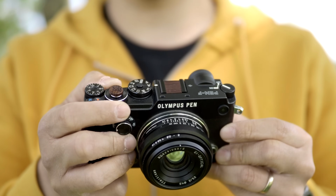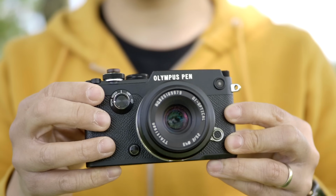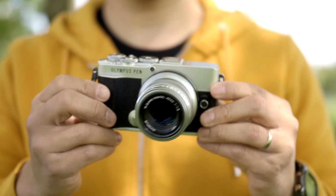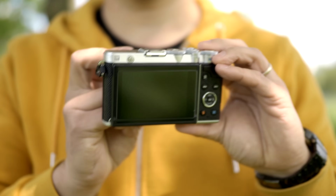PEN cameras, on the other hand, are designed more like a rangefinder camera, slim like a bar of soap, with all but one model having no electronic viewfinder. So you'll be using the back LCD screen for framing and shooting. In some older models, you can add external viewfinders, either electronic or optical if you prefer.